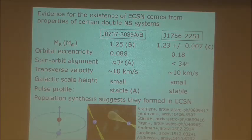And then there is evidence from certain double neutron star systems. And this is what really got us interested in this whole scenario. So it was noticed fairly early on that the double pulsar system has certain characteristics that mark it out from other double neutron star systems. The secondary neutron star mass is very precisely measured, 1.25 solar masses. The system has a low orbital eccentricity.